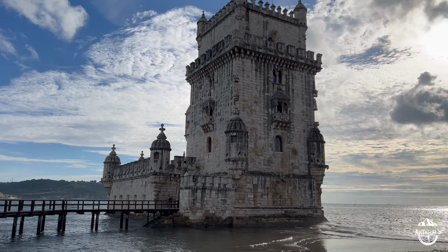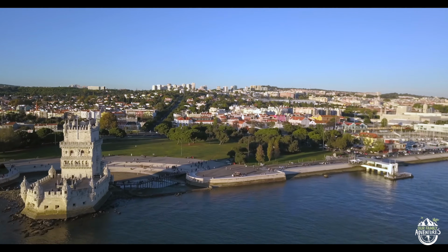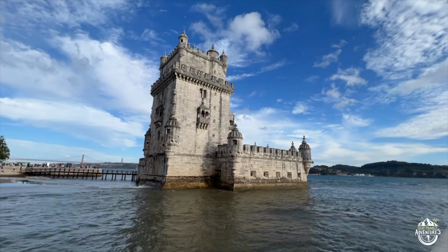The tower is open to visitors who can explore its interior chambers, climb the narrow spiral staircase to the top for panoramic views, and admire its architectural beauty up close.